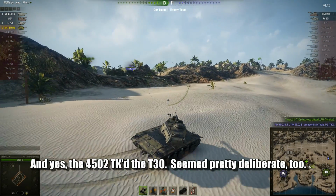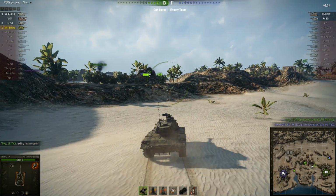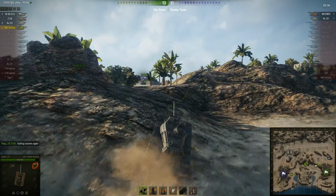Now, our artillery's in trouble. There's an enemy RU-251. They've got a spy panzer over there. Now, this guy was good. And he's in a tier 8 light tank.